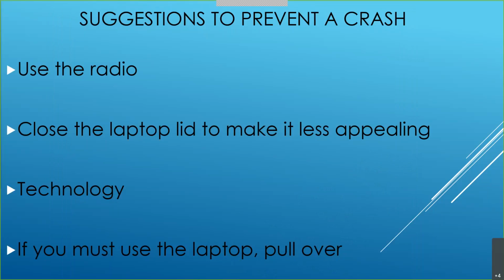Some of the suggestions to prevent a crash. First and foremost, use the radio. It's old school technology, but it works. It gets the information out there. It allows you to communicate and get the information you need. Close the laptop lid to make it less appealing next to you.